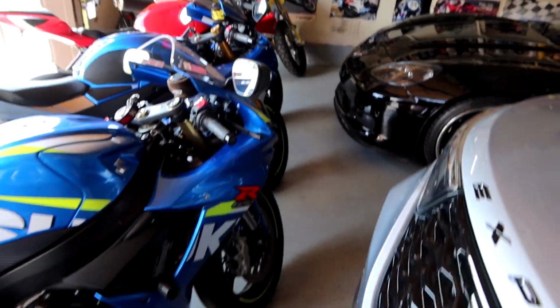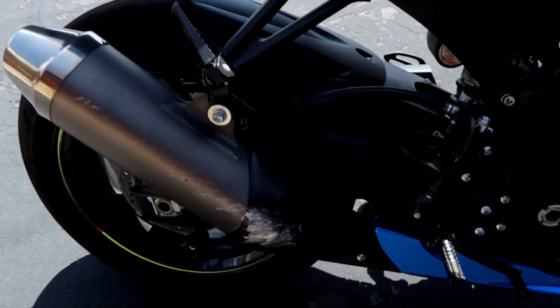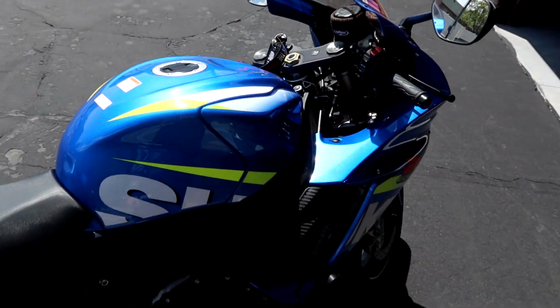Let me pull mine out. I got the bike out. Trackstar did a great job fixing it up. I don't know if you've seen the update videos, but in the first one I explained the crash. But anyways, I just got to change the exhaust and get this dent pulled out of the tank, unfortunately, and then it'll be like it never happened.